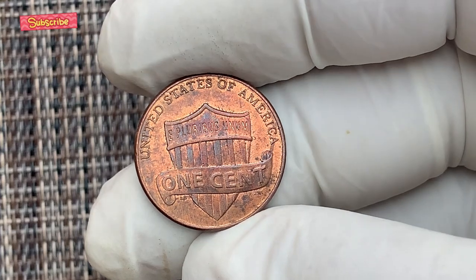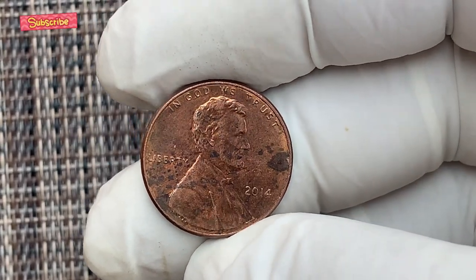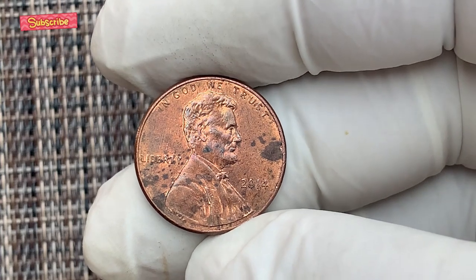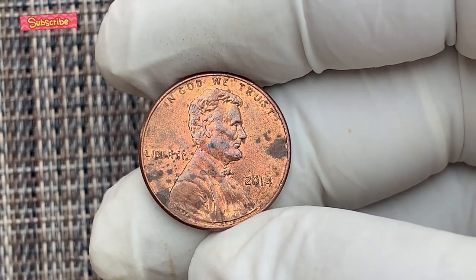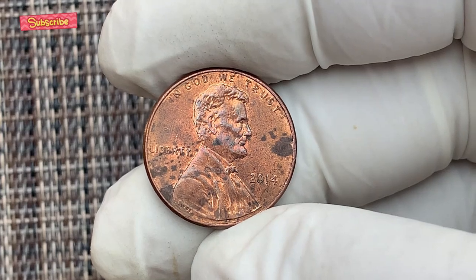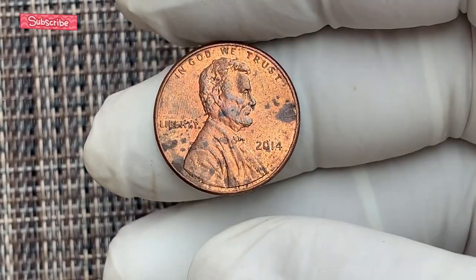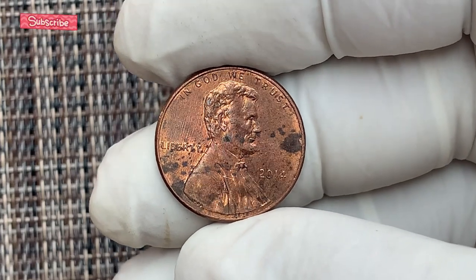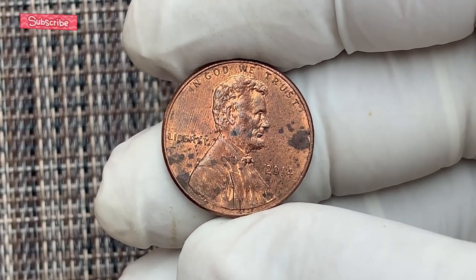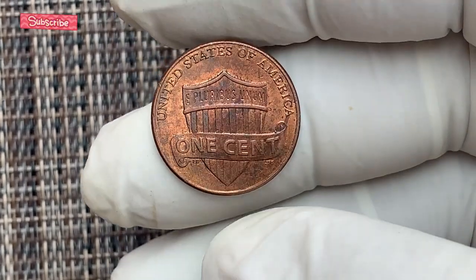What followed wasn't frenzy, but quiet determination. Collectors and dealers alike began to view 2014 cents differently. Coin rolls, long forgotten in vaults or tucked behind store counters, were cracked open and searched. Some turned up nothing. Others unveiled small treasures. A handful of 2014 DDOs with visible doubling on the obverse, clear enough to distinguish, rare enough to raise eyebrows.